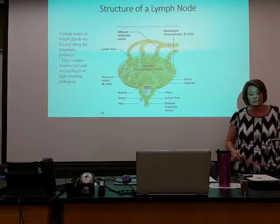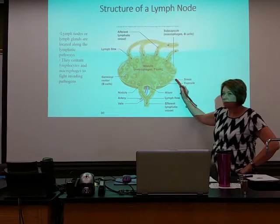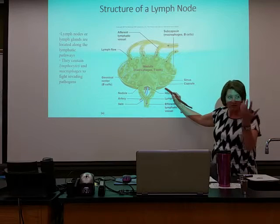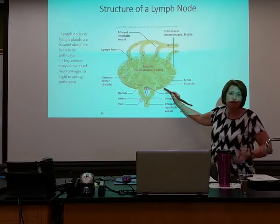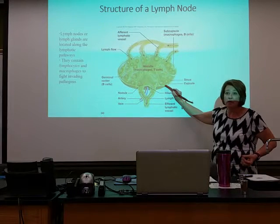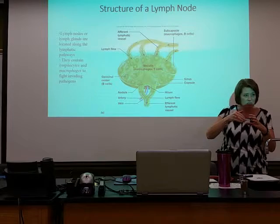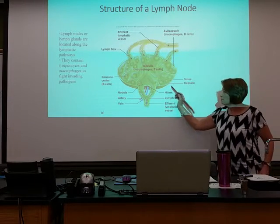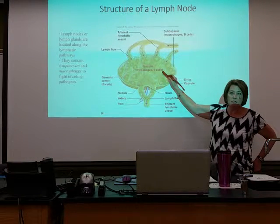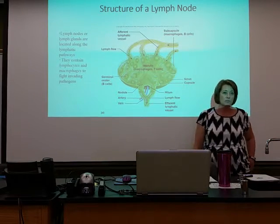The structure of the lymph node, it's going to be enclosed in this really thick, fibrous connective tissue capsule. All right? They do a lot of times look like a kidney bean. Okay? Now, they're going to have that connective tissue capsule surrounding this inner tissue. That capsule begins to invaginate. Does everybody know what I mean by that? Okay? It begins to make these little infoldings all the way around.